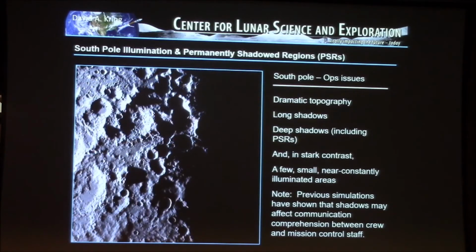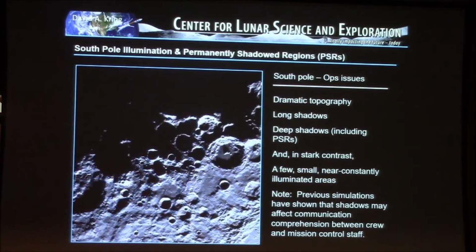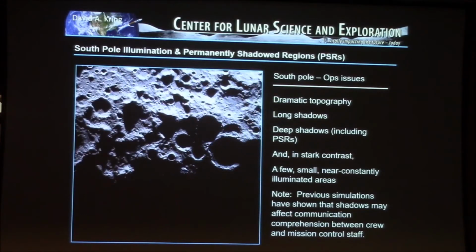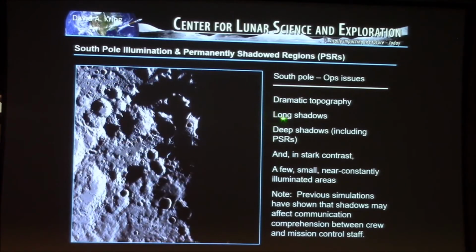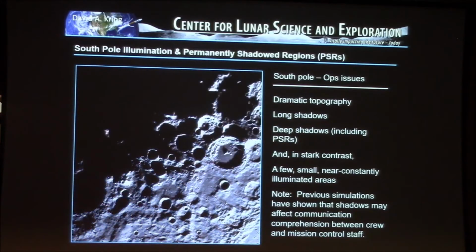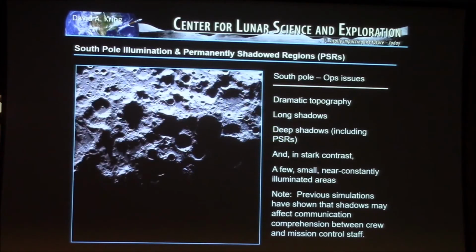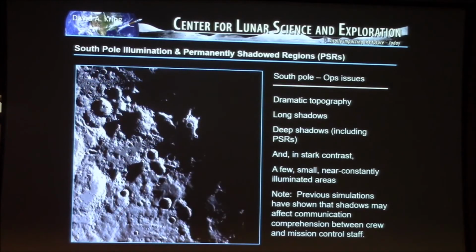So there's a couple of things to keep in mind if you are thinking of operations on the lunar surface. First, you have this dramatic topography that I've been describing, far greater than anything that we're used to working with here on Earth. It casts these long shadows. In some sense, they're unpredictable. They're not intuitive as to where those shadows would be because they are so long. They're very deep shadows, these permanently shadowed regions, or PSRs. And in stark contrast are a few small, near constantly illuminated areas.